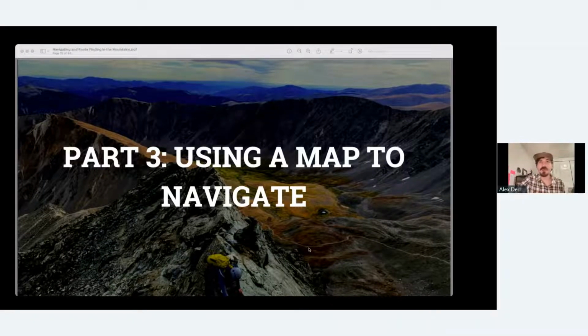All right, part three, we're finally now going to get into the nuts and bolts of navigation itself. First, using a map alone.